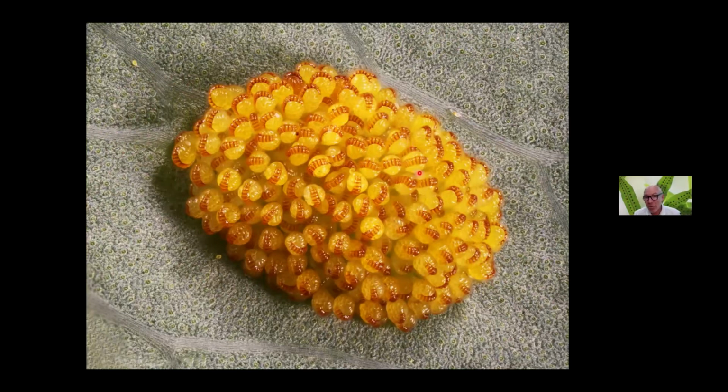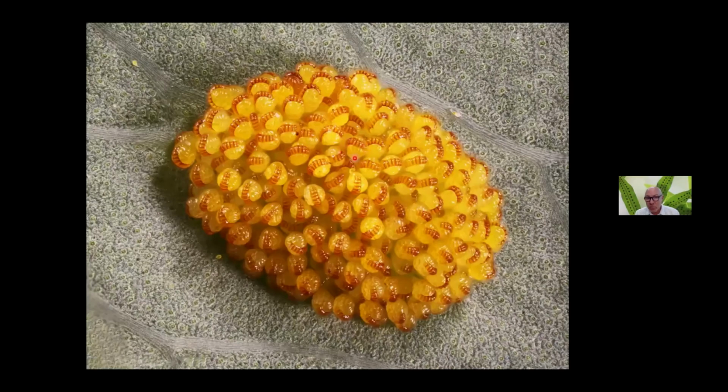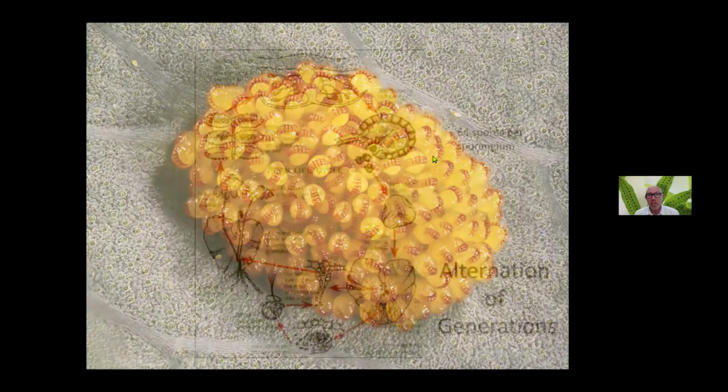Each one of these with the funny zipper that runs right down the middle, each one of those contains about 36 spores. So each one of those little spheres has got 36 spores inside. Gives you an idea of how small spores are. They're single cells. Spores are single cells that are capable of germinating and dividing and growing into another organism. In the case of ferns, we have the group of spore-bearing tissue here. Each one of those, what are called sporangia.